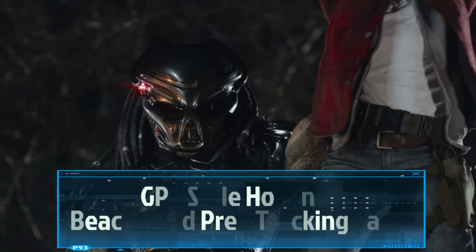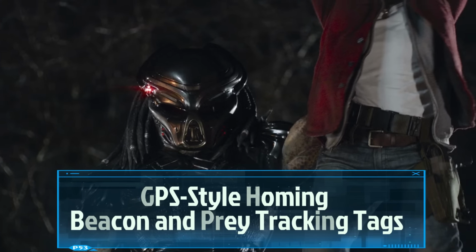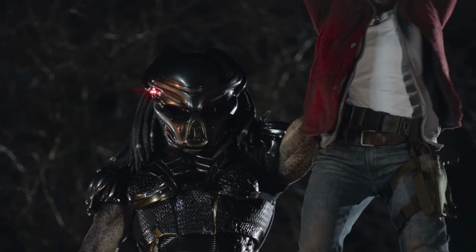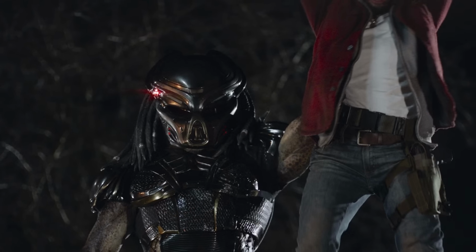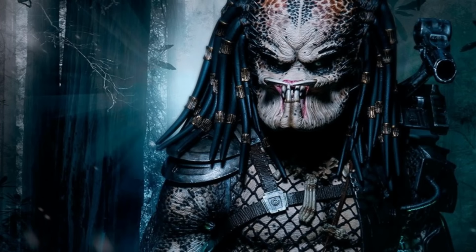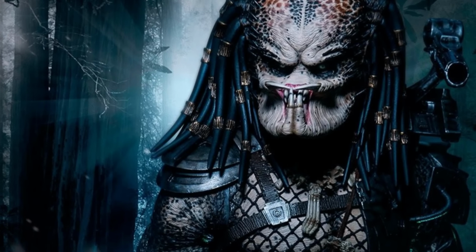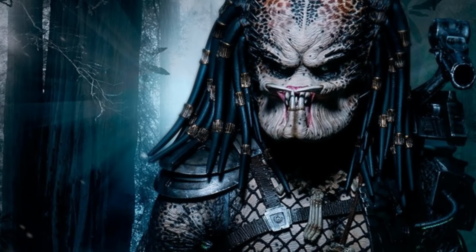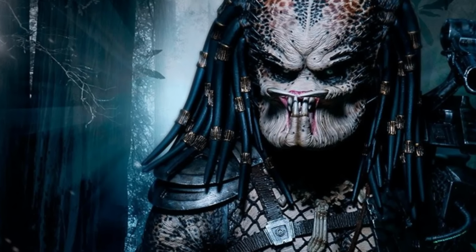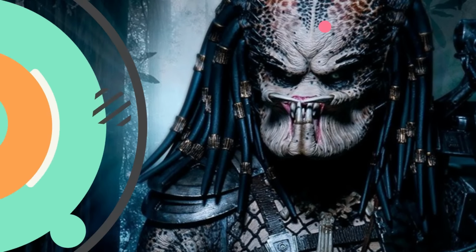10. GPS-style homing beacons and prey tracking tags. These devices help predators navigate massive maze-like hunting zones, especially in chaotic places like Neonopolis. Normally invisible, a beacon decloaks and extends upward a few feet when a predator activates it. Once live, it emits a rhythmic red light and a low pulsing noise that only a Yautja can detect. Through their biohelmet's vision modes, the beacon displays a holographic flag marked with the clan's sigil. Of course, they also have a homing beacon that does exactly what it says.